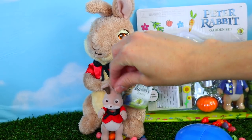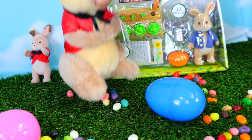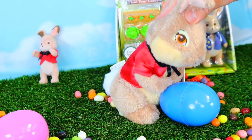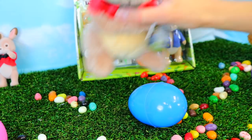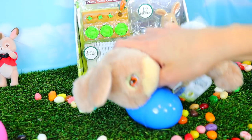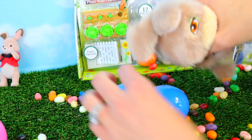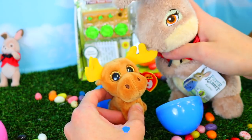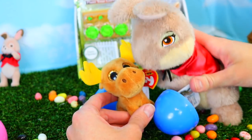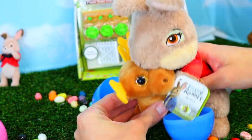And actually, you know what? It's Flopsy's turn to open up a toy. So let's hop along the jelly bean trail. She's like, I'm just gonna go here because there's a jelly bean right here and this looks pretty easy to open. So, hop, up, up, up, open it. There we go. Oh my goodness, this is huge. What is inside? Is it a bunny? It's a moose. Oh, it's a Beanie Boo. She's like, ooh, these are so special. Everybody loves Beanie Boos. I'll take care of you forever and ever.